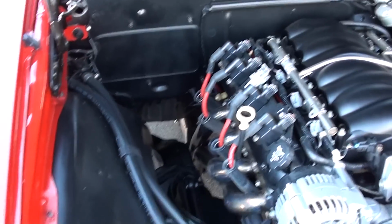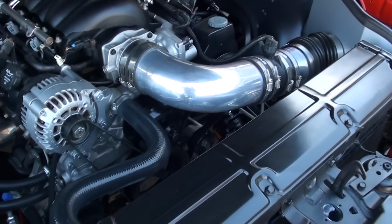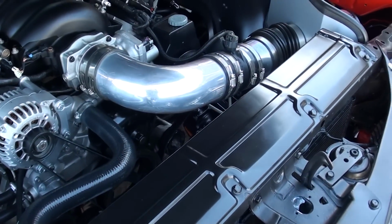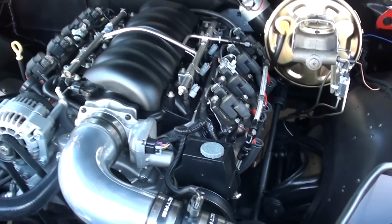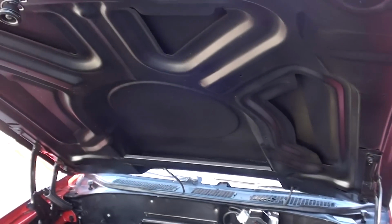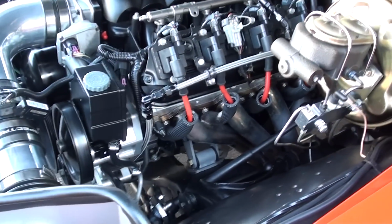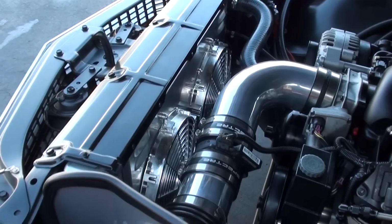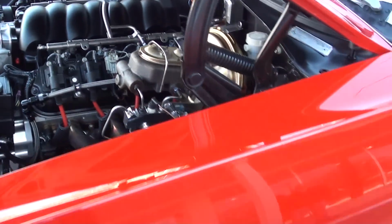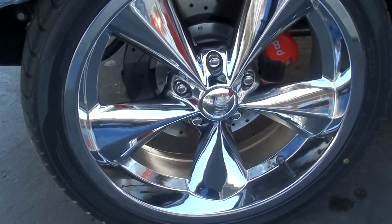And when we fire this thing up, normally you fire these LS motors up and they're just quiet and purr. This thing pounds the ground, man. Aluminum radiator with dual electric fans. Again, Tremec 6-speed manual transmission. It's got the hydraulic clutch. It's got roller rockers in it. Car is just wicked bad, man. And you can see it's got the bigger brakes on it too.